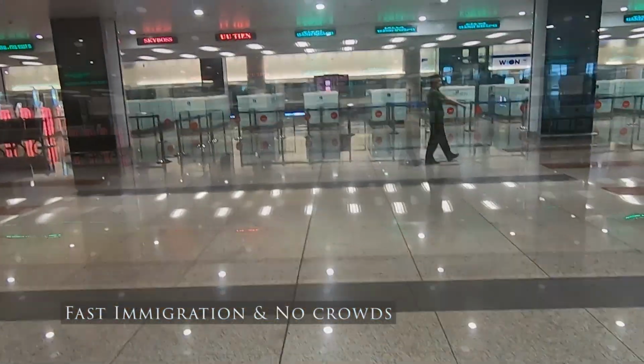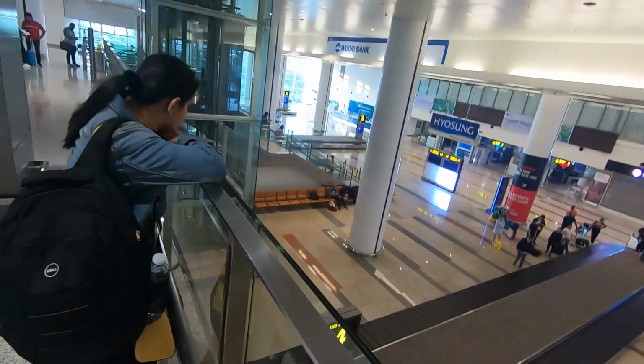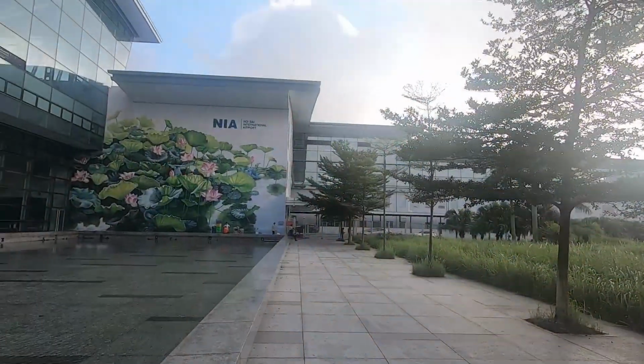The airport is not crowded at all. Immigration takes hardly 5 to 10 minutes and you can collect your bag and be out of the airport in less than half an hour.